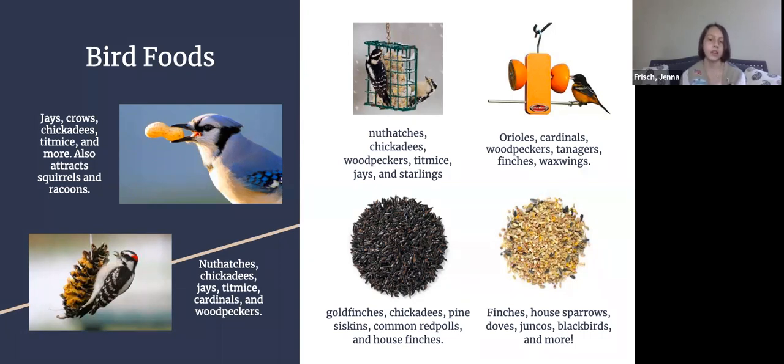The dark seed on the slide is the Niger seed that Anna was also talking about earlier. This is the type of seed that usually goes into the thistle stalk feeders. When we have your generic mixed seeds, it attracts many different birds, and it all depends on what it consists of. We aren't going to talk to you about the different types of seed today, but there are online resources that you can look into.